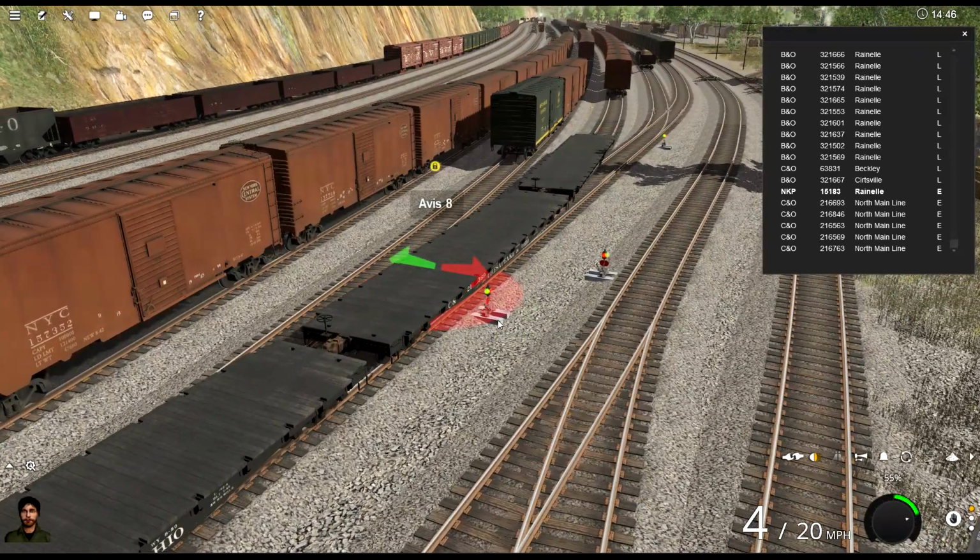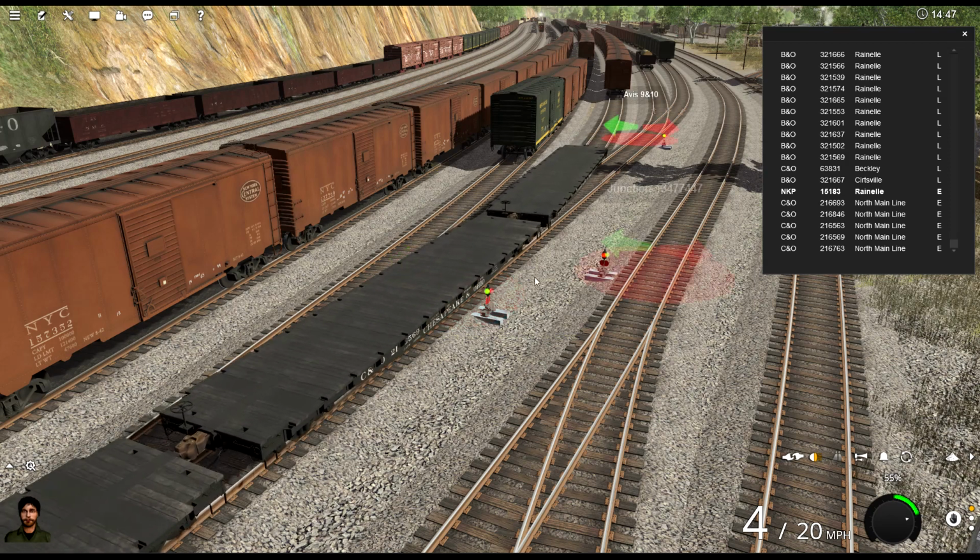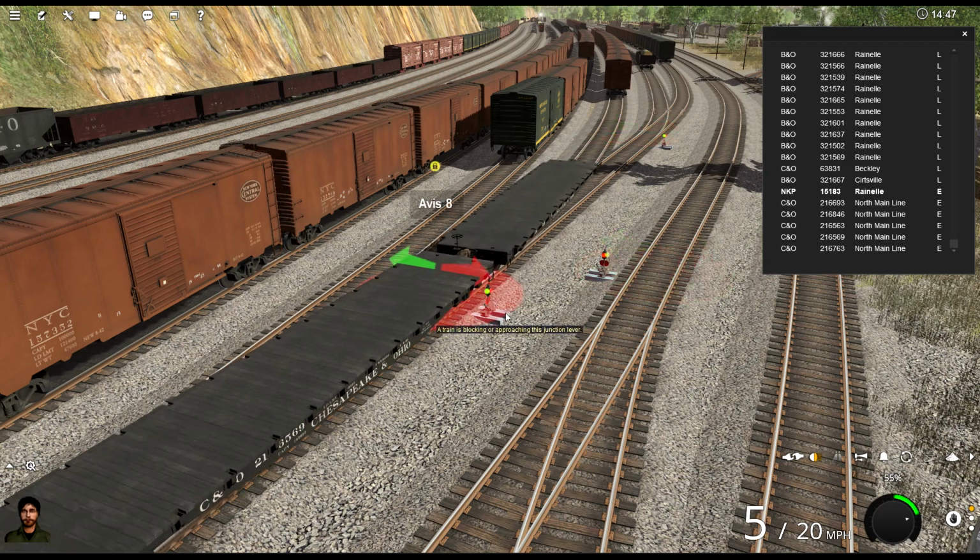Conductor walk back this way, throw this switch. Wait. You already threw that one. Actually, didn't have to. It was already thrown.